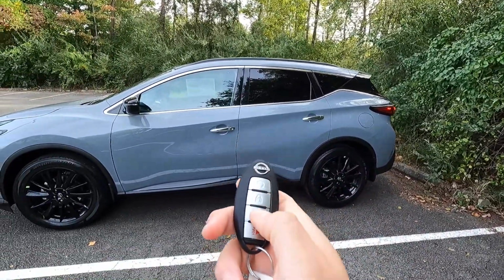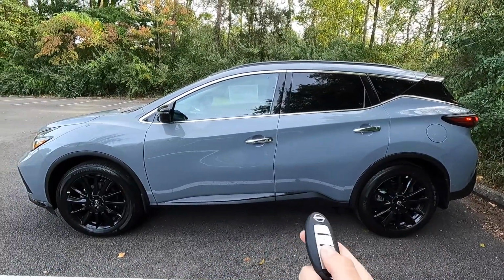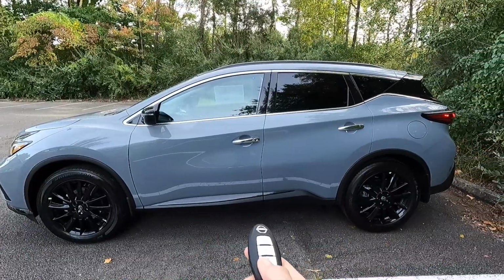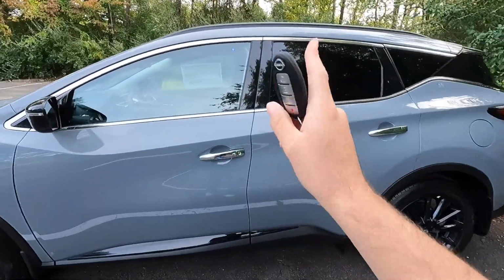And that is what it sounds like when it fires up. This V6 actually sounds very, very nice. It kind of reminds me of like the old 350, 370Zs. And with an exhaust, I think this thing would actually sound pretty good. But anyways, maybe don't do that.